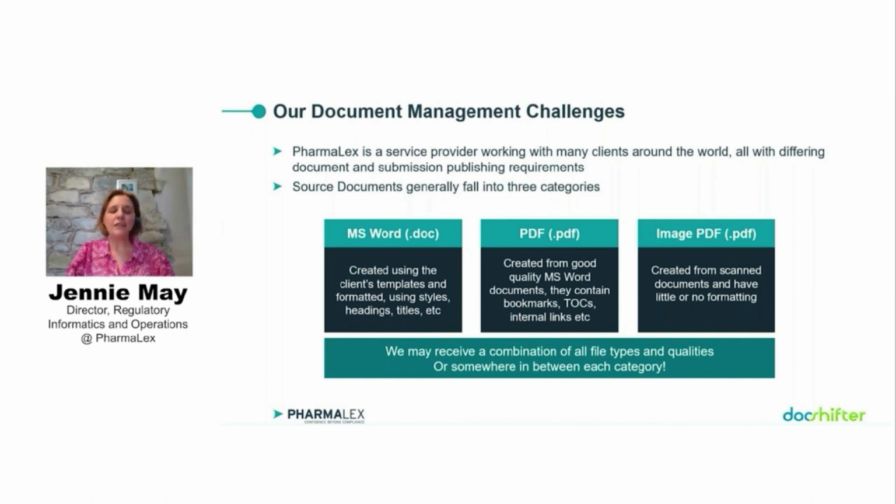Our publishers' favorite documents are the Word documents. These can often be authored using a client's template. They're very well structured. They've got good formatting and styles. They've got headings in them, and they work, and they are the favorite documents of our publishers.